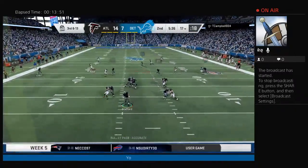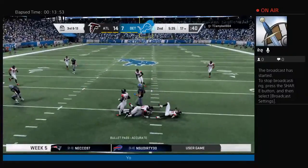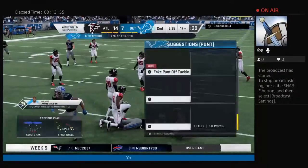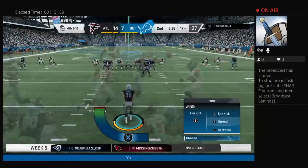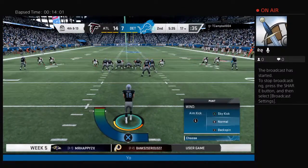Now Stafford. And he will not be able to hang on through the contact. It's incomplete. The coverage strong, and now it's 4th down. Not much going on this drive. Looks like they're going to have to punt it away, CD.